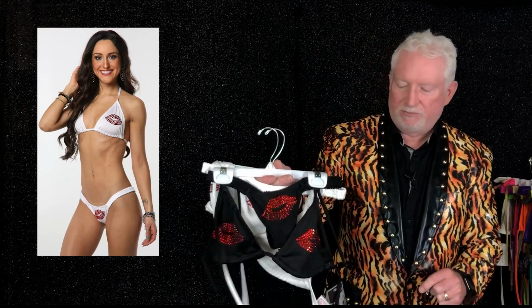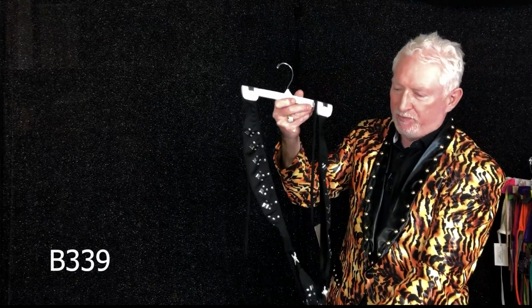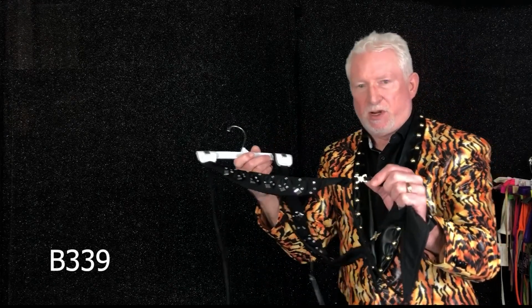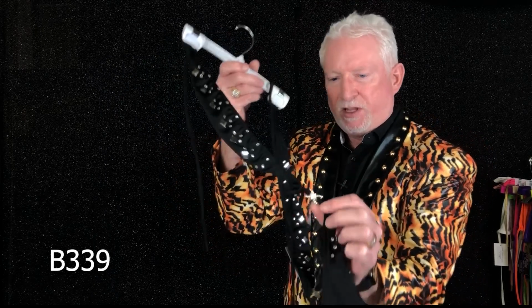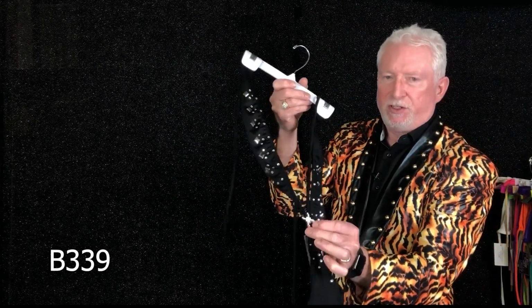Rhinestone lips, thong and bra. That also comes in black. Style number B353. There we have a slingshot type romper. Has the jewels all over it. Also has a rhinestone decoration there. Not sure how well that shows up, but it's just a cute little addition to this garment.